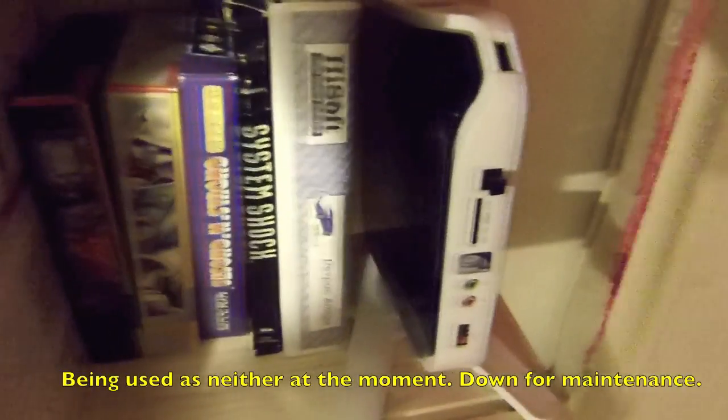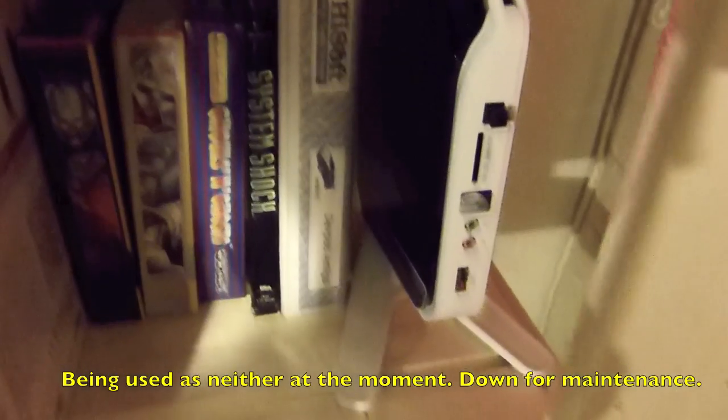Amiga development kit. I got that from the guy who donated that Amiga stuff. I haven't used it yet. I really should give it a try. And under the telly, stroke server, Acer Revo.